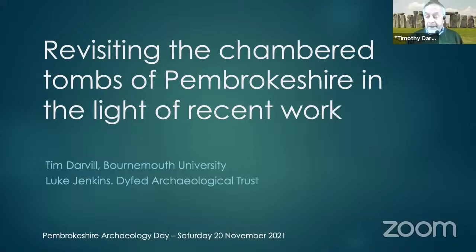These are important monuments. What's especially important about them is that they are part of a much bigger distribution of monuments, which extends right the way across Northwest Europe from Spain and Portugal in the west all the way through to Scandinavia and the Baltic coastlands in the east. And of course, what's been happening over the last few years is that research has been going on right across that area and has been looking at monuments, some of which are similar to what we find in Pembrokeshire and some of which are a little bit different.